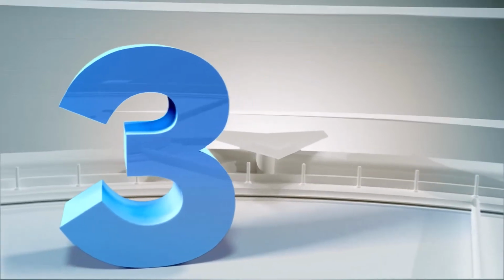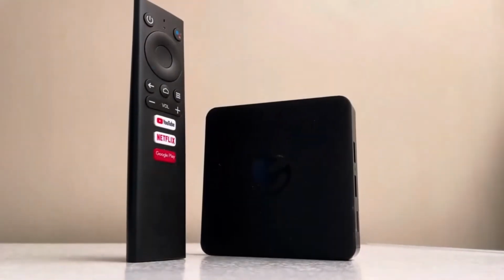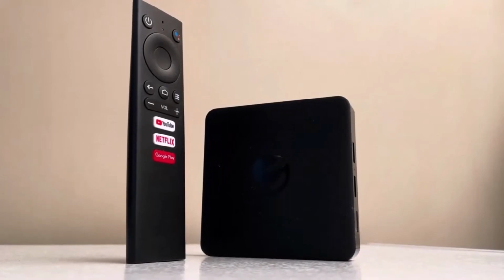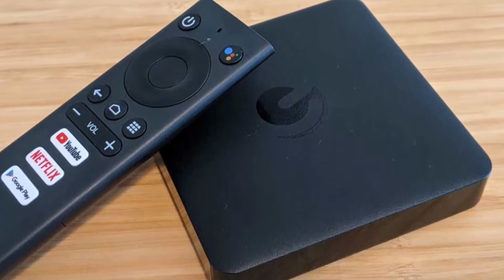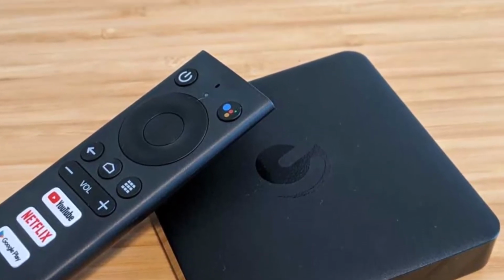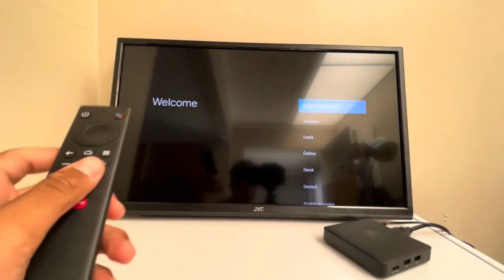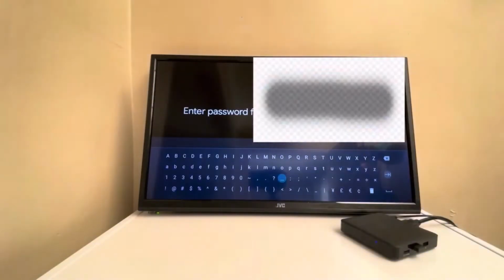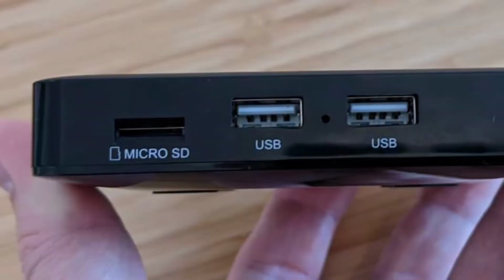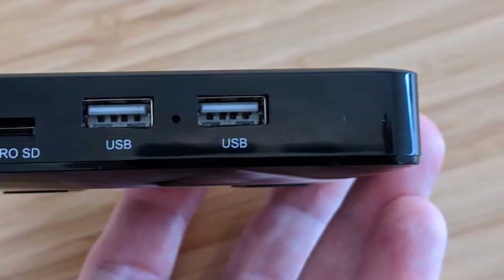Number 3. Immersive Jetstream. If you're delving into the realm of Android TV boxes for the first time, the Immersive Jetstream 4K Ultra HD TV box provides an excellent starting point. This compact marvel opens the door to a vast entertainment landscape, offering access to over 450,000 movies and TV shows through 4,500+ channels, including popular streaming platforms like Netflix, Hulu, and PBS Kids.